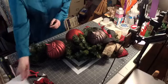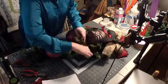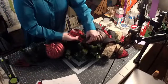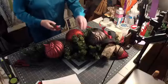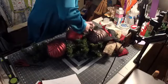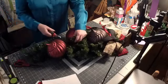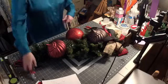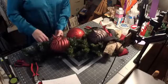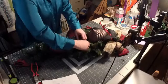Then I'm going to look at my diagram a little bit and see. So I'm going to put one right here. I'm going to cut this. I'm going to cut a lot of these. The ornaments, it just gives the project so much more depth, and it's different. I don't like doing everything the same. I get bored. Okay, so I'm going to put one right here.